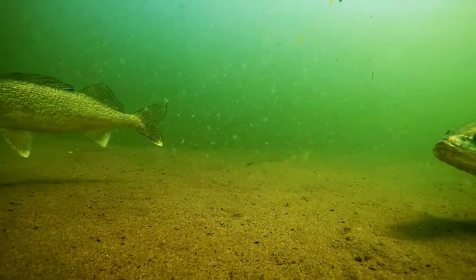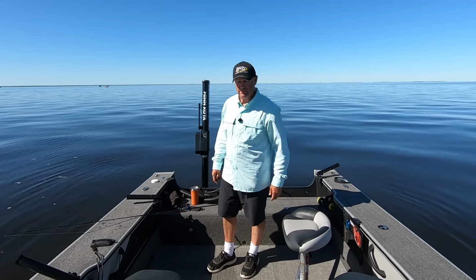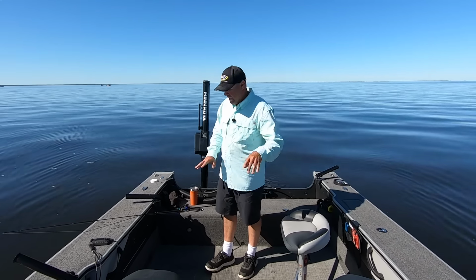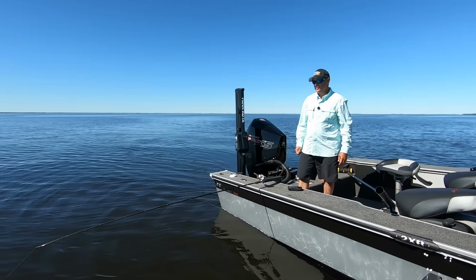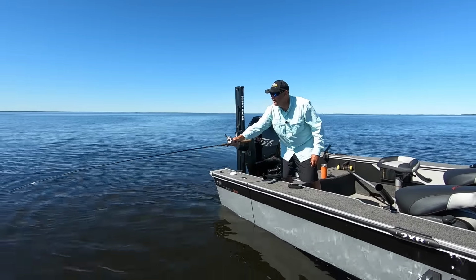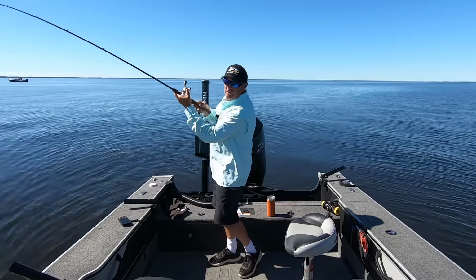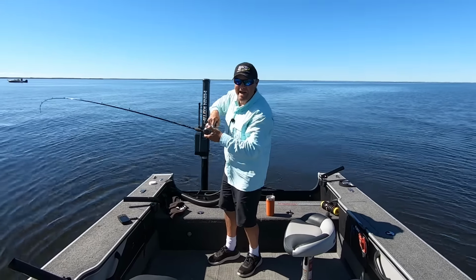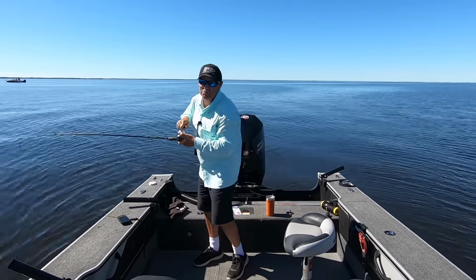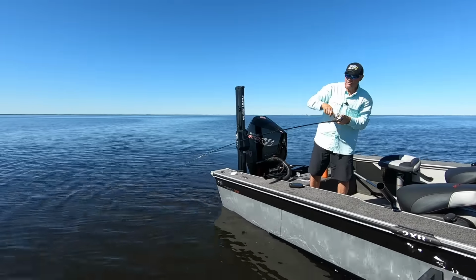Let's get that back in the water. I'm gonna just turn around, go right back down that same stretch, but that seems to be the key. Just getting out in that soft bottom and pulling a spinner past him. There he is. There he is. Come on. Hang on. Got him. Look at that. It's so automatic when you see them. When you see them, you can catch them. I mean, that's just really what the deal is.